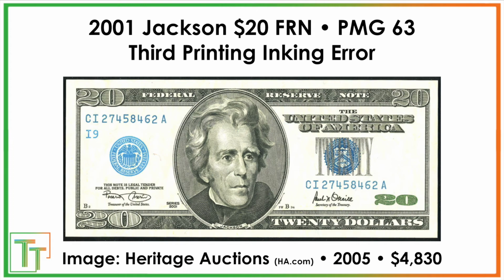There's also this third printing inking error. I should know how this happened; I'm going to make a video not too long after I film this, because I'm really curious how this would have happened, but the inking is incorrect. It's a blue. Interesting that the blues appear a little bit different across the Federal Reserve versus the Treasury seal. Well, this sold for $4,830, and I've seen it on the $5 bill as well.